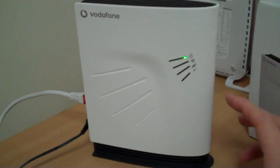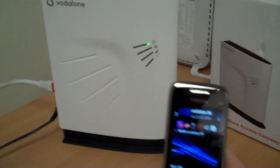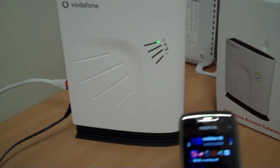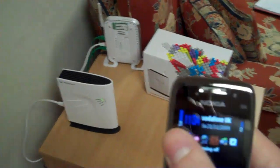connect into Vodafone and get itself set up, and then when it's set up, the phone will connect again. And I'm going to repeat the test, but this time making a call through here, and we'll see what happens with the interference. Okay, so the device is fully powered on again, and I'm back connected onto it because I've got the full signal.